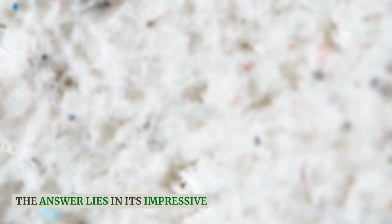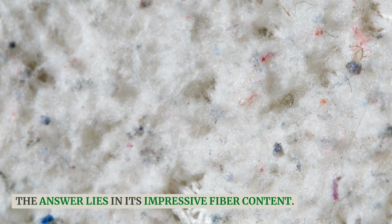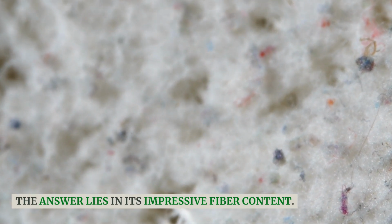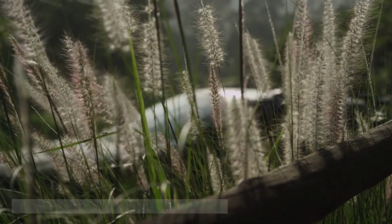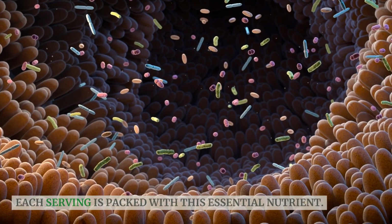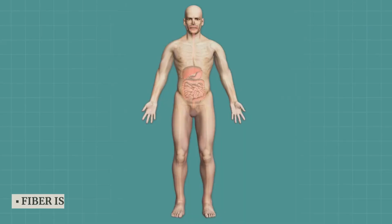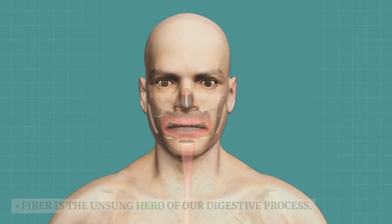One of the standout benefits of spelt flour is its positive impact on our digestive health. Now you might wonder, how does this ancient grain play such a crucial role in our digestion? The answer lies in its impressive fiber content. Spelt flour is a fiber powerhouse. Each serving is packed with this essential nutrient. It's this high fiber content that gives spelt flour its digestive superpowers.